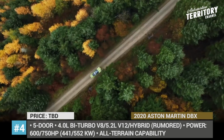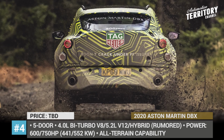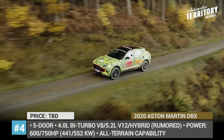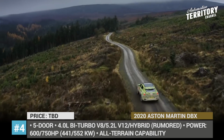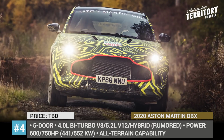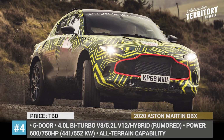Already shown in camo, the new DBX model is expected to come featuring the brand's signature looks and sporty performance, coupled with superb multi-terrain and towing capabilities. The car is rumored to have lots of powertrain options, including a 600 horsepower 4.0-liter V8, a 750 horsepower 5.2-liter V12, and a hybrid. By the way, it will be built at the Aston Martin's new facility in South Wales.